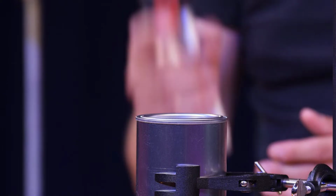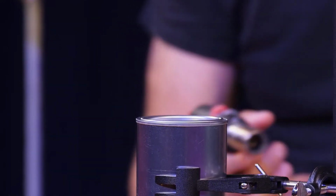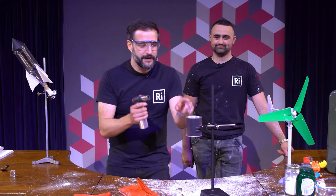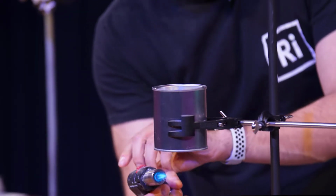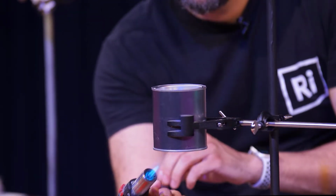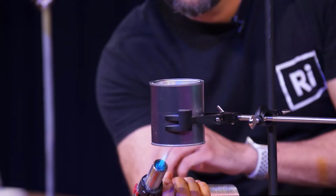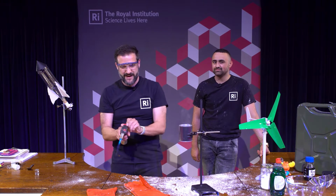Now, I'm hoping that the steam, which is hot, and our thermal store of energy will make the lid move. It's a small paint tin, and I don't know exactly how long this will take, so keep an eye on the lid, and here goes. Ooh. It's okay. No, that wasn't great.